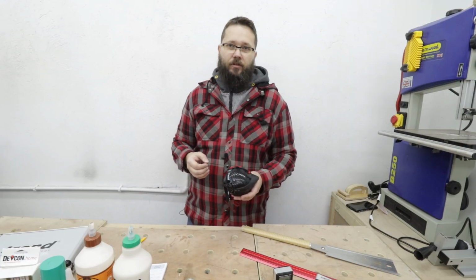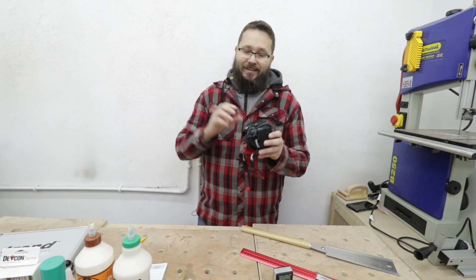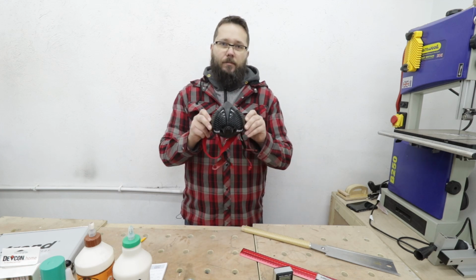The next gift idea should actually already be in somebody's workshop. If it's not, definitely pick something like this. It's a dust mask. If you're a woodworker or working in an environment where there's potential dust flying about, this is a must.